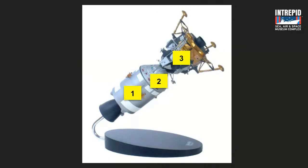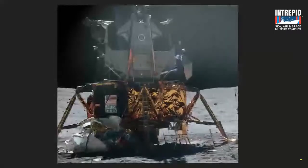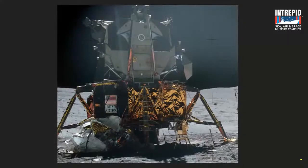Now, this is the lunar module on the surface of the moon. A lot of people say that it looks like a face. It has those eyes, and you kind of see the nose. But what stands out to me are those legs, the legs that make it look like a spider. And these legs are very, very important because, as I said before, because there's not a thick enough atmosphere, sometimes you can go bouncing.